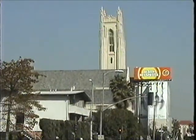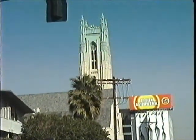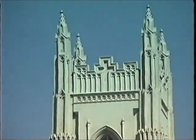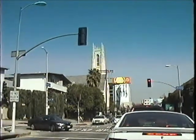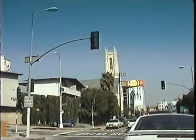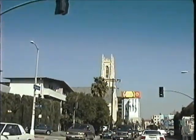I had to run home just to get the camera for this because I have already been up there in the tower. It was so exciting, I just had to run home and get the camera. Anyway, we should be there in a couple minutes, and then we'll go up to the tower. This church is located on Highland and Franklin, right on the corner.